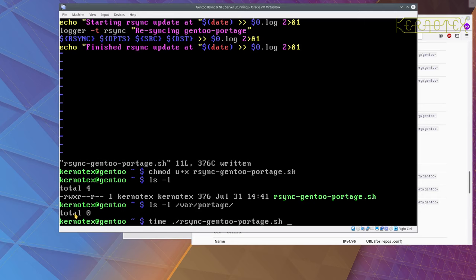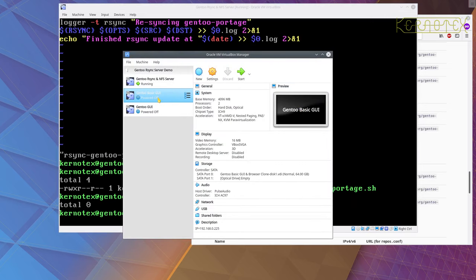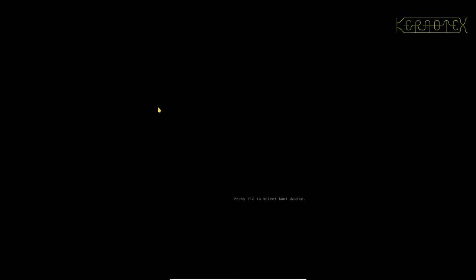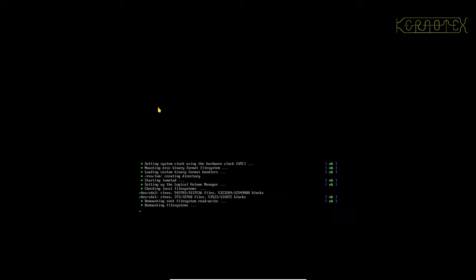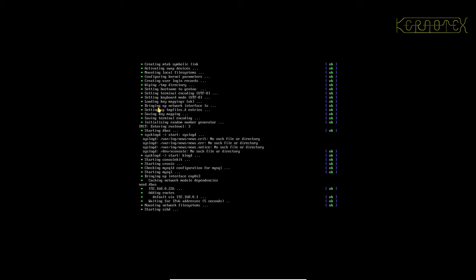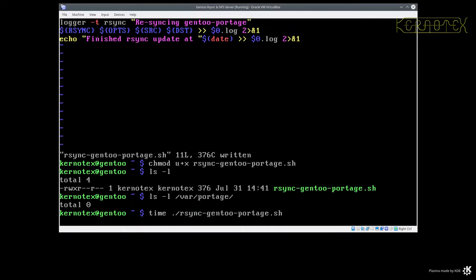So I'll start that off, and it looks like it's running. It's not putting anything out to the screen because it's logging everything. So what we can do is we can boot up one of these other machines again. Let's load this one up this time. So the server's still running in the background, still syncing. You can see it hasn't finished yet.